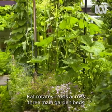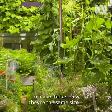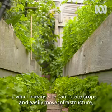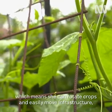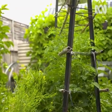Kat rotates crops across 3 main garden beds, which have been carefully designed. To make things easy, they're the same size, just over 1 metre by 3 metres, which means she can rotate crops and easily move infrastructure, like the trellis system, from bed to bed.